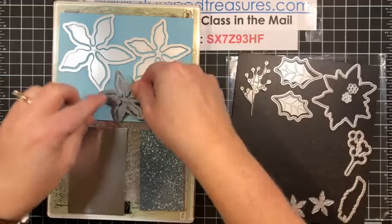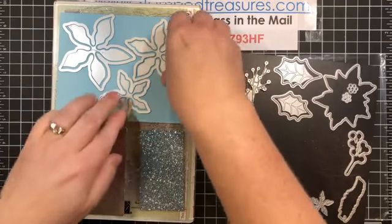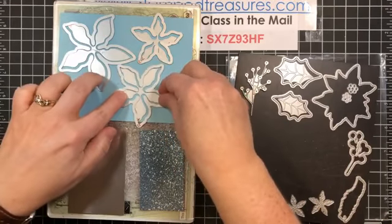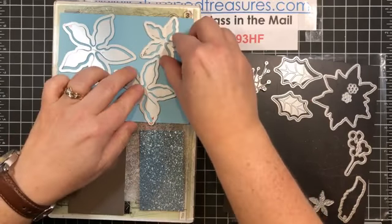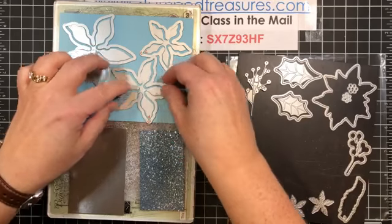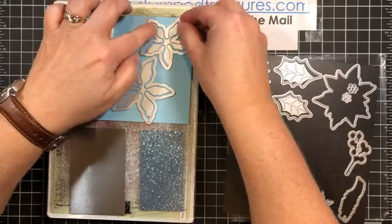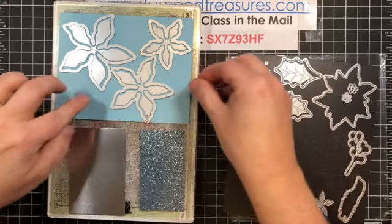Now it's just a matter of making them fit. I know they fit, I just don't remember how I had them fit. Let's see here. It's like a puzzle. Okay, and you do want to make sure that you don't have a die on top of another die. Okay, that should work.